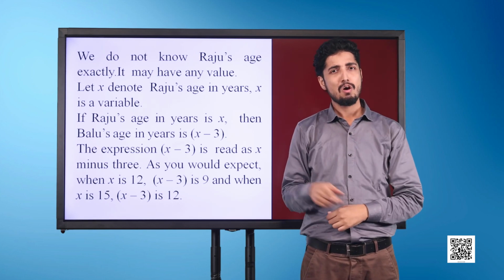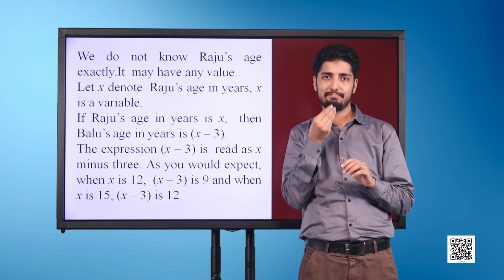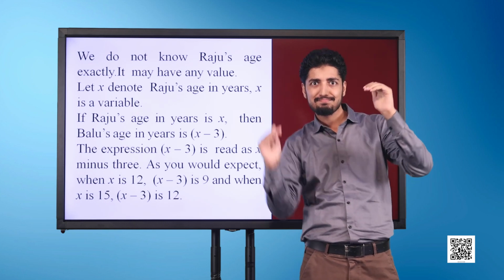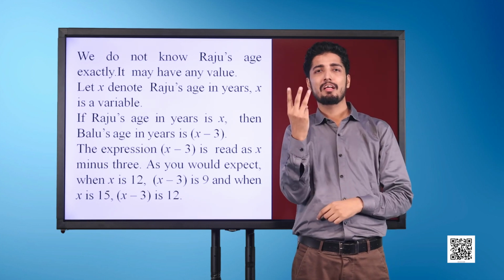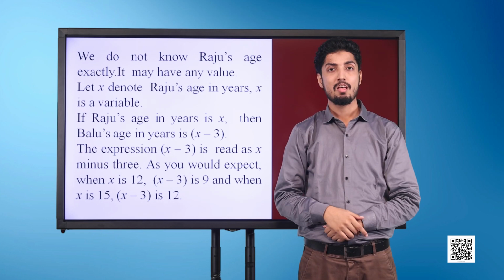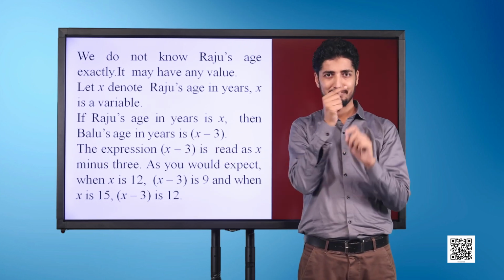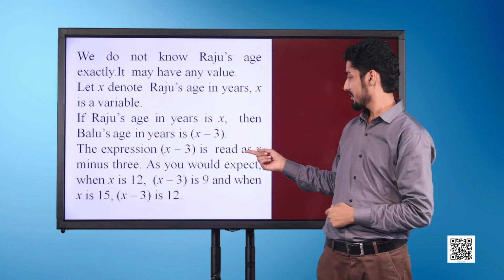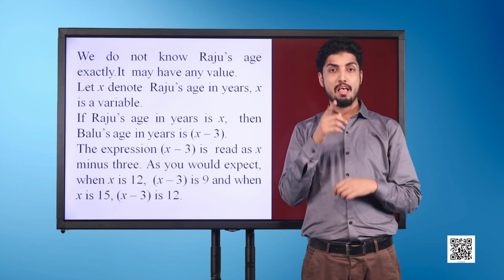If Raju's age in years is x, then Balu's age in years is x minus 3. The expression x minus 3 is read as x minus 3. As you would expect, when x is 12, x minus 3 is 9. And when x is 15, x minus 3 is 12.